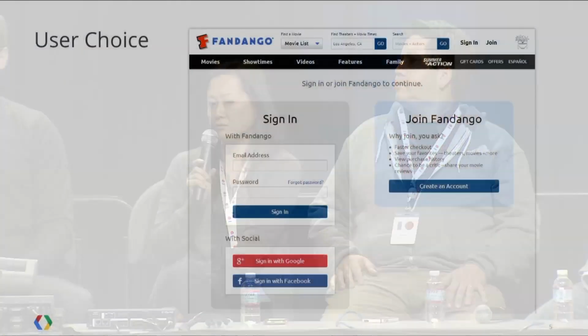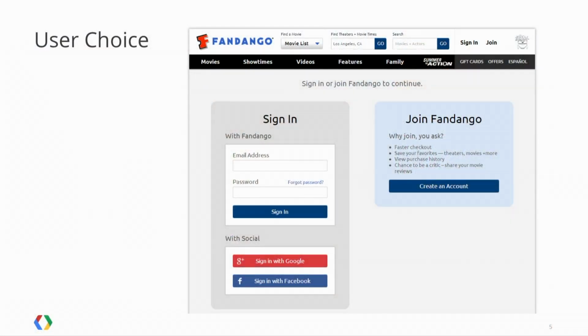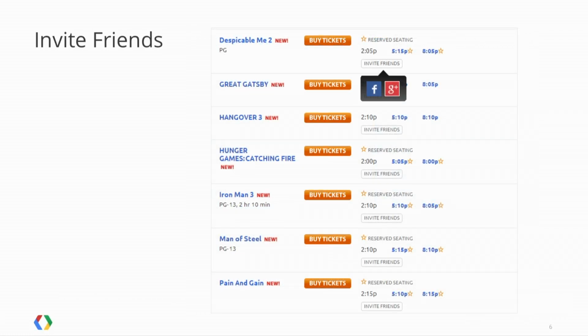One of the things we've focused on in our implementation that we're showing here is the middle phase, which is our sweet spot of planning and going. You can see we've revamped our sign-in page to make it really easy to have multiple options for sign-in. If you want to carry your identity with you from Google, or if you already have a Fandango login, we can tie the two together. If you go to the next slide, you can see this is a typical Showtimes page.